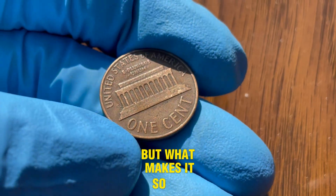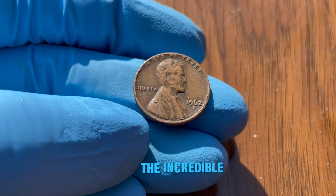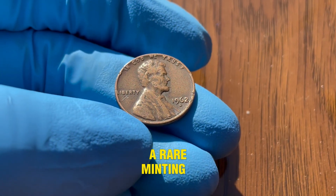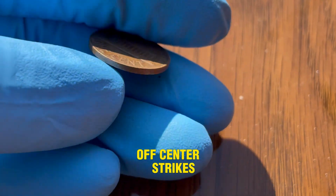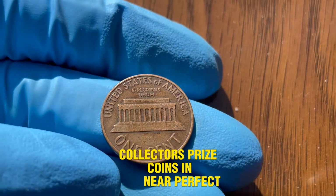But what makes it so special and valuable? There are 3 main factors driving the incredible $4 million valuation of this coin. This is no ordinary penny. A rare minting error could make it one of a kind. These errors include double die obverse, off-center strikes, or overmint marks. Collectors prize coins in near-perfect condition.